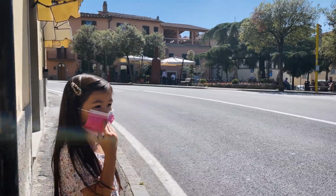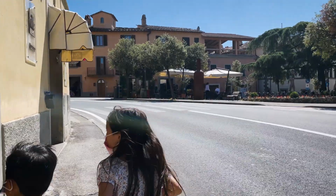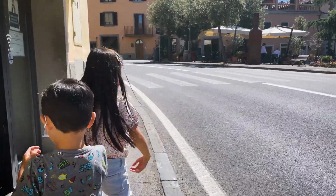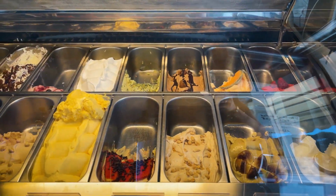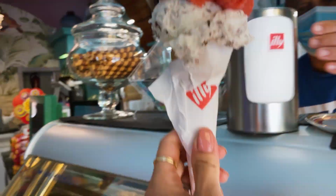It's our last day in Panzano. We ate at Dario's and now we're gonna have some gelato. Let's get some. Ooh. Okay, and stracciatella amarena.